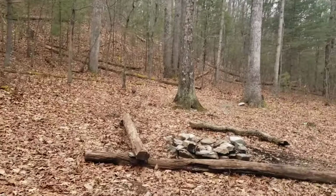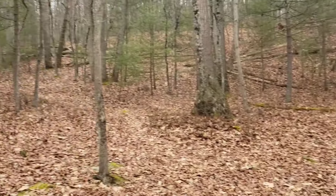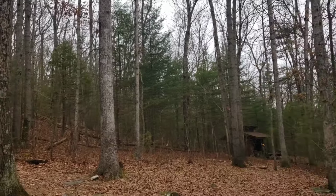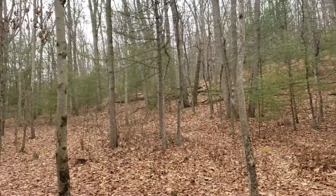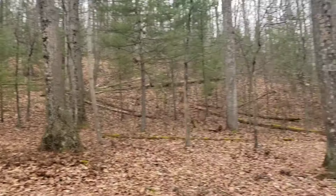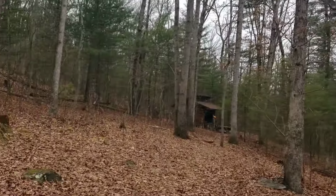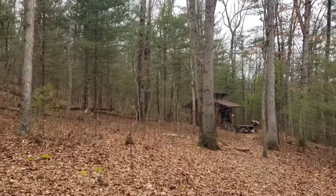I'll have to find the Privy. I have not found the Privy in this one yet, so we'll show you that. But lots of down wood. Some of this is a little heavy for hikers, normal backpackers to process. But we're not your normal backpackers, so we could definitely process this stuff. So, all right, get back to you in a little bit.